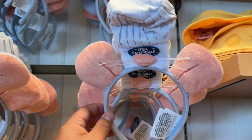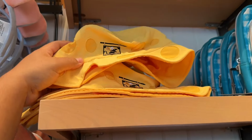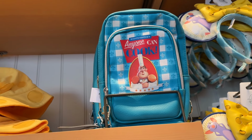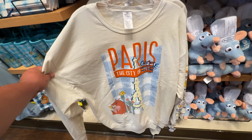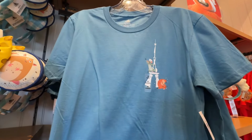I love these ears. I also got a bucket hat, like a cheese bucket hat. Anyone can cook. There's some ears. They also have a sweater with Remy. And then to finish it all out, they got a shirt too.